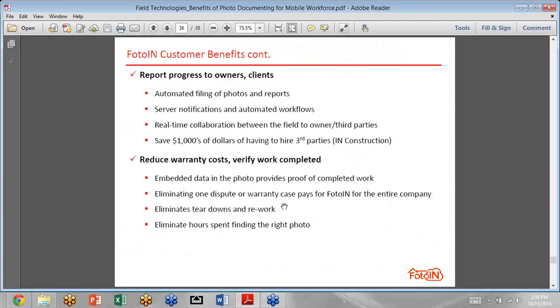In terms of invoicing, to verify the work has been completed, for example in construction, you save thousands of dollars on not having to get somebody else and pay them to go and see what's actually going on in the field, because your guys can do it more proactively and provide you that documentation from the field.